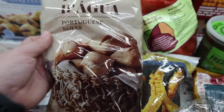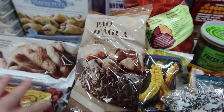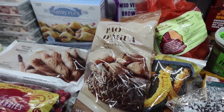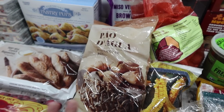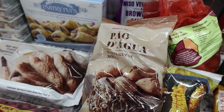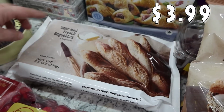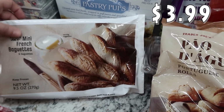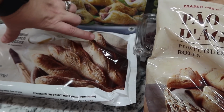That'll be great just to pull out and add to a dinner as we get into the colder season here. I'll definitely be making more soups and stews and just hot, delicious dinners. And my kids really love bread to go with things like that. Also, this is not new, but I've picked this up pretty much every time I go. There's 6 in here. It's mini French baguettes, and that is how long they are. They're fairly small.